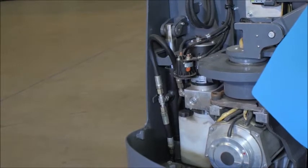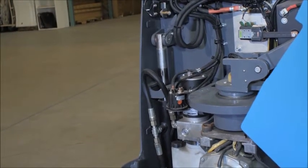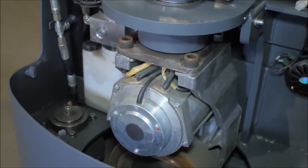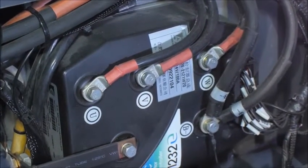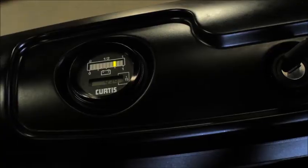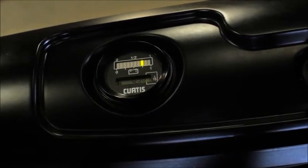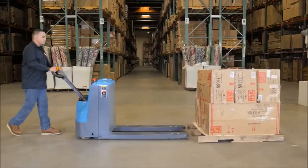These rugged trucks feature a solid powertrain, including a traction drive system with helical transmission and a maintenance-free AC brushless motor, which offers travel speeds up to 4 miles per hour. The 24-volt Curtis programmable control system features an operator interface and a multifunction display, which includes an hour meter, battery discharge indicator, as well as maintenance and fault code displays.